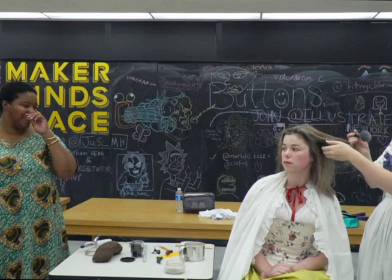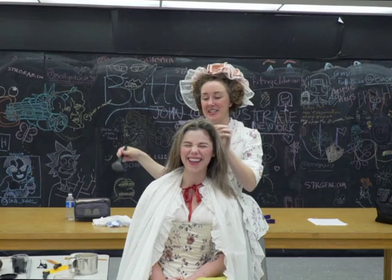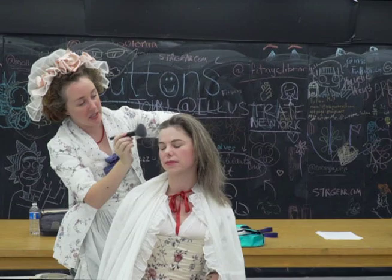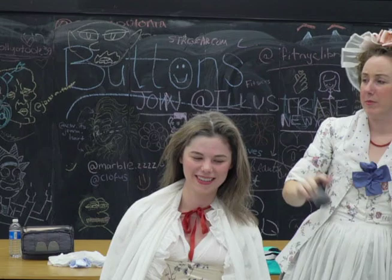So at this point, Abby's hair is mostly pomaded and powdered. You can see how much bigger this got. And I did this really, really fast, but it's mostly there. So now we're going to dress your hair. How much time do we have? That took a while. As long as it takes. Okay, 4 minutes. Well, we did get started a little bit late.